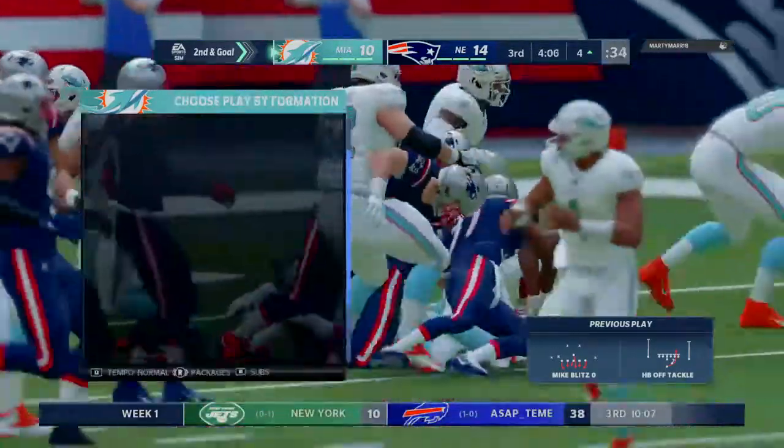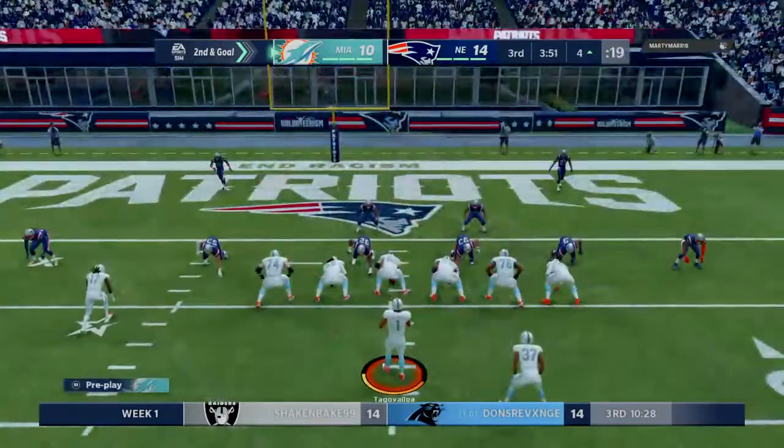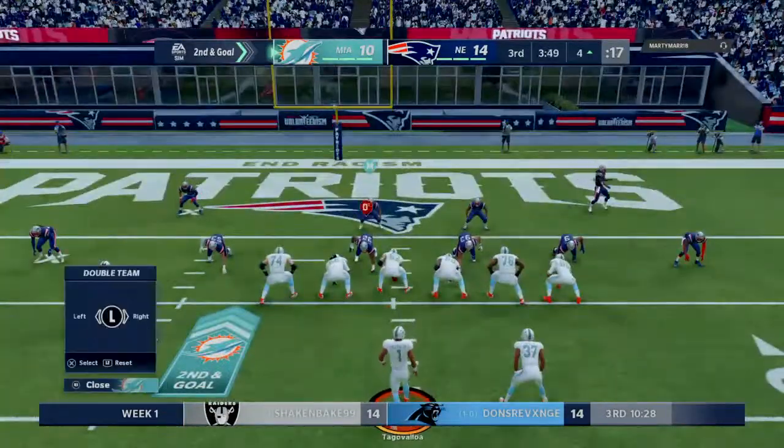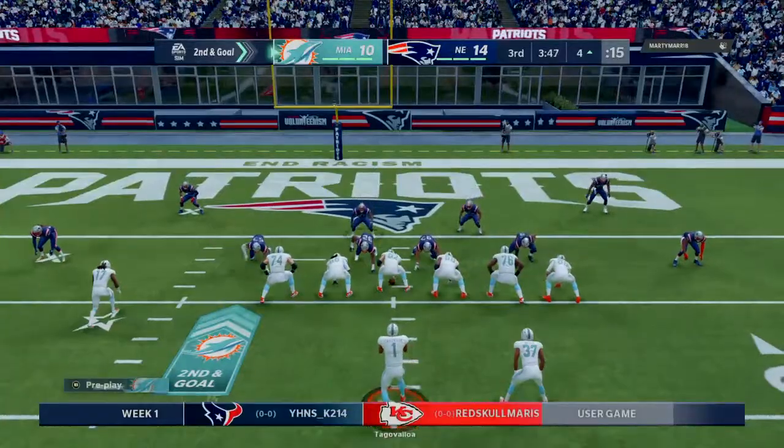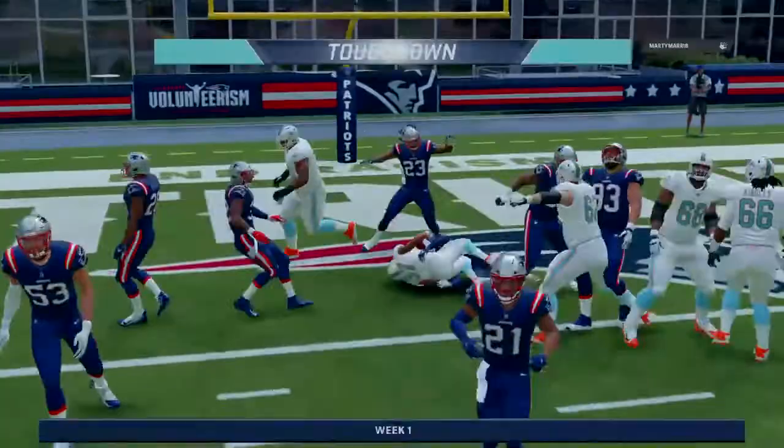That's the reason we go for circle round twice for the encore. If you know, you know.